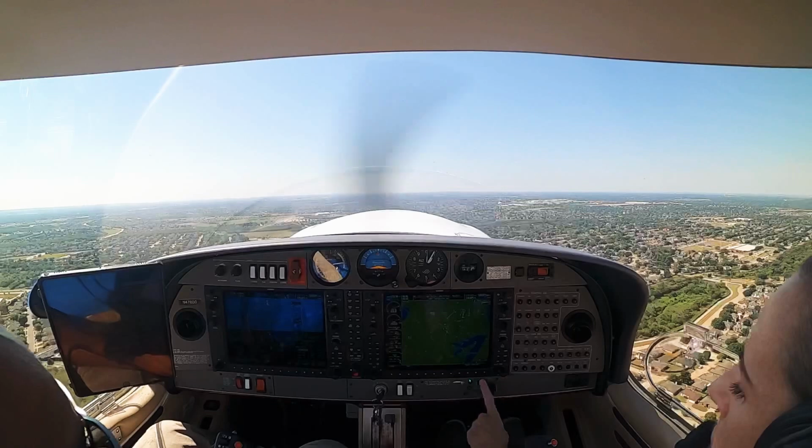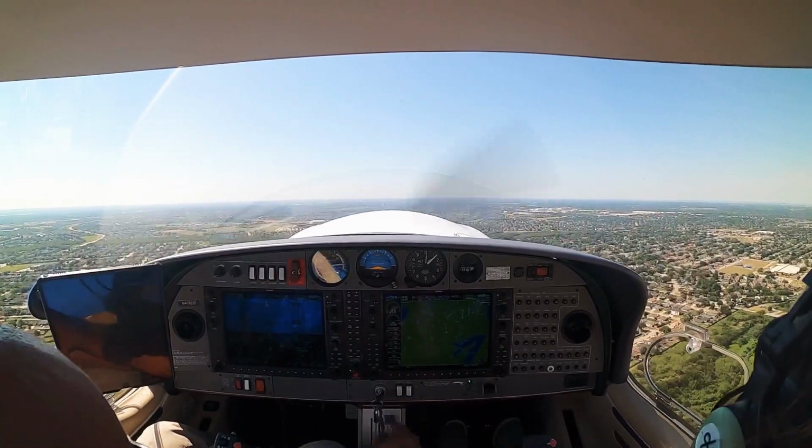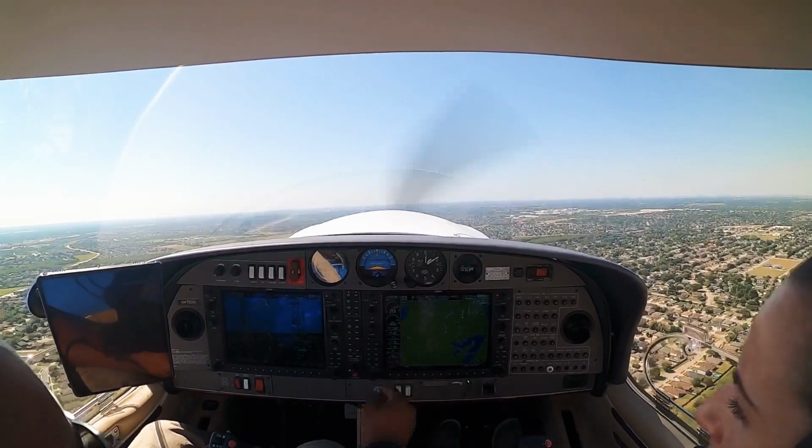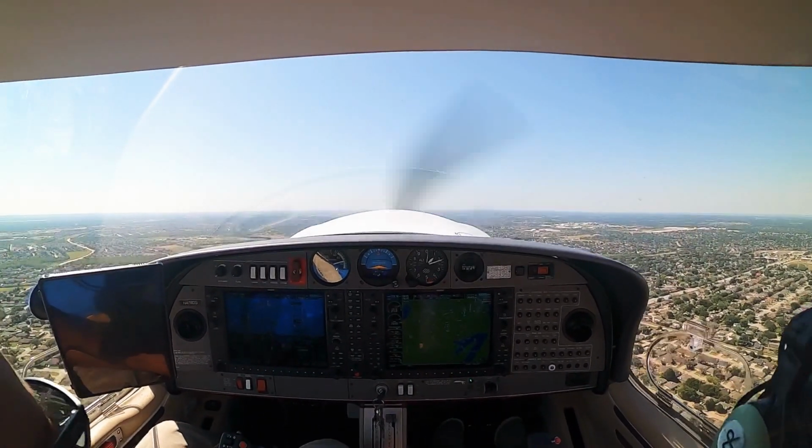Do these together. Flaps up, fuel pump off. Verify fuel pressure. All right, go make sure it's starting. Fuel pressure good. Climb to 3,500, will stay clear of the Bravo.